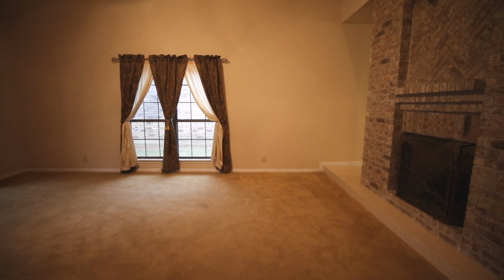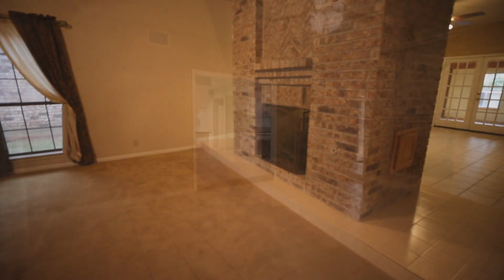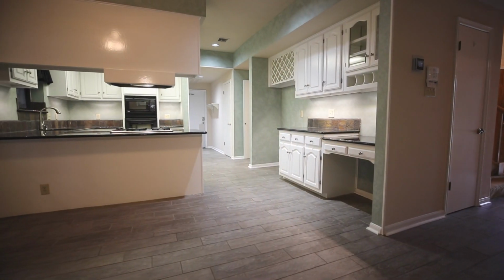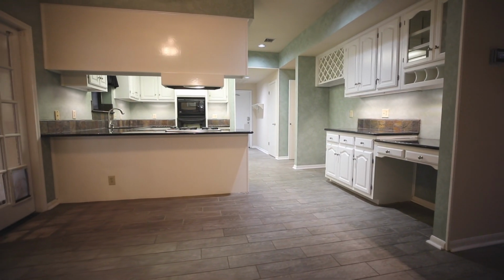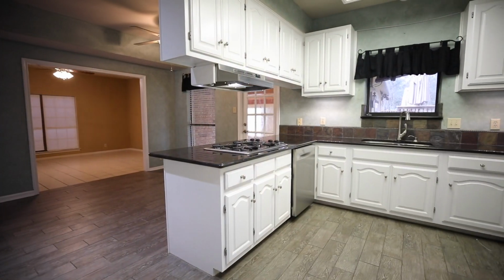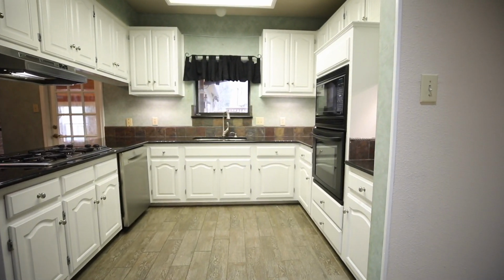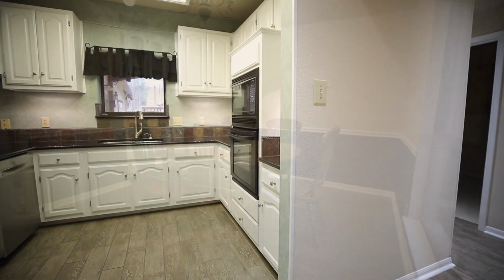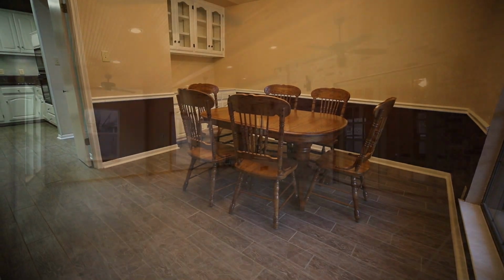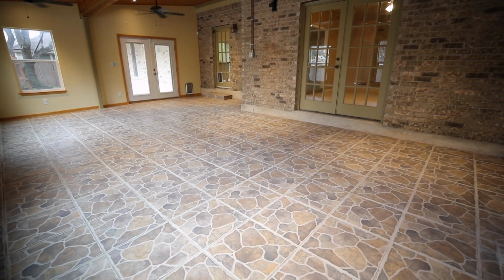The moment you enter the home, you notice a dual living room setup separated only by a fireplace. The entire downstairs, with the exception of the front living room, is completely covered in recently updated tile flooring. And the kitchen area is amazingly spacious, with granite countertops and updated appliances. There's also a formal dining room, as well as this huge add-on bonus room with access to the backyard.